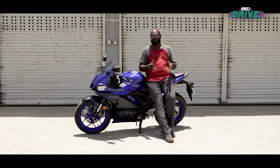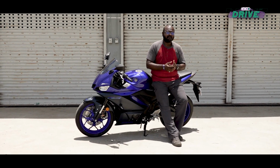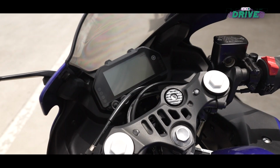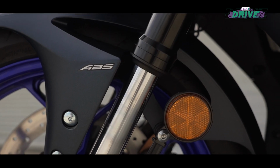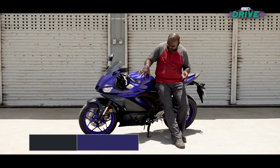Talking about cycle parts, the big news is the inclusion of an upside down fork. The older India spec model had a telescopic fork. You get monoshock at the rear. Again, the upside down fork is non-adjustable. It gets disc brake on both sides and dual channel ABS is standard. Unlike the R15, it gets the iconic Delta box frame. The R3 gets a trellis frame.